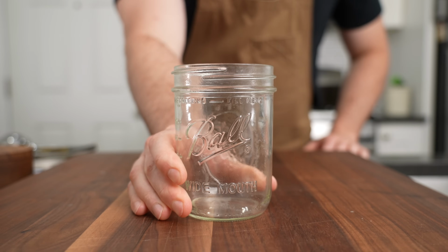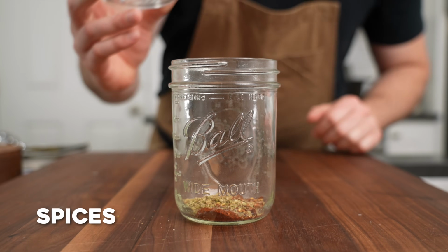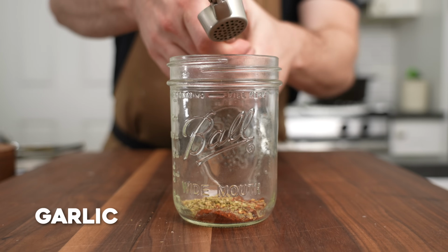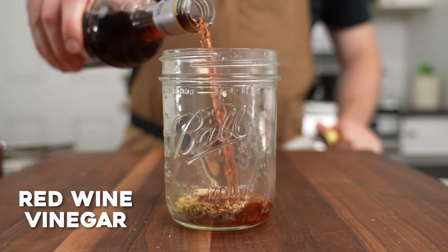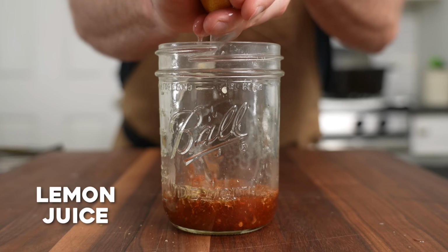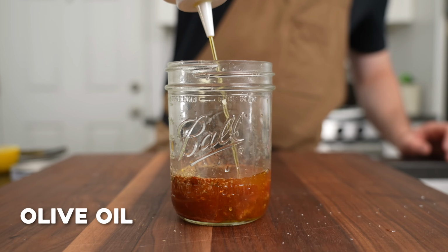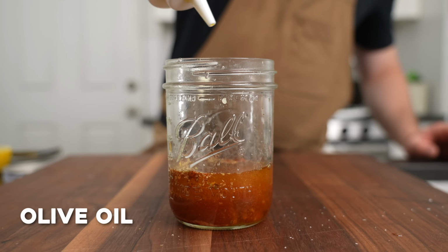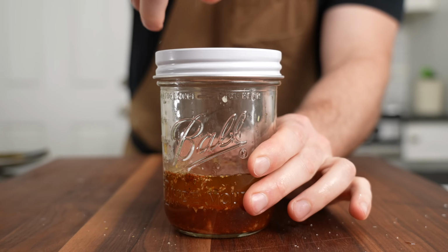We gotta make a quick vinaigrette. Schwing, that's oregano, paprika, a little fennel, and what else? Oh yeah, red pepper. Clove of garlic. We're gonna go in with some red wine vinegar, and then for that extra one-two punch of acid, a little lemon juice. And olive oil. A little touch of Dijon. Seal that up.